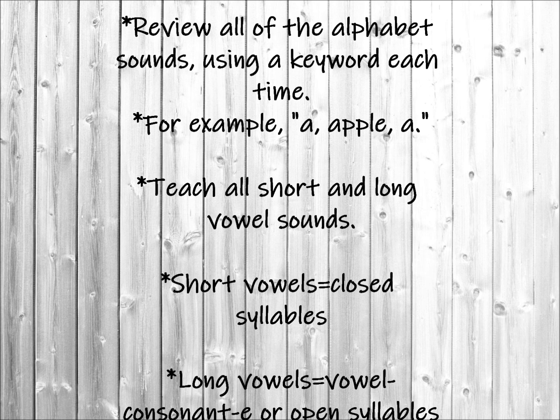So tip number 1 again, make sure your child knows his or her alphabet sounds. Okay, it's best also to attach a keyword with it. So you could teach them A, apple, a, or A, at, a, or B, bun, b. Make sure they have a keyword to go with the letter, because it really, really does help your child to memorize those sounds quicker.